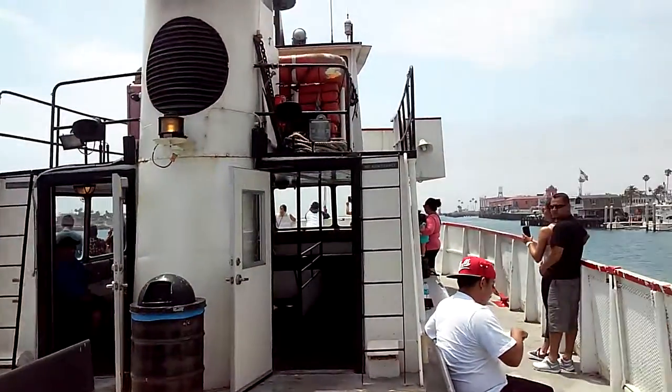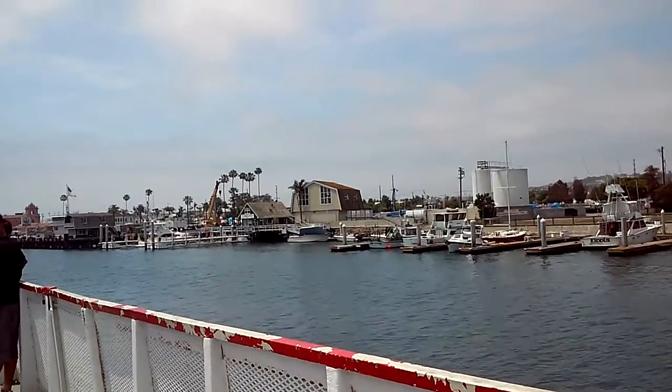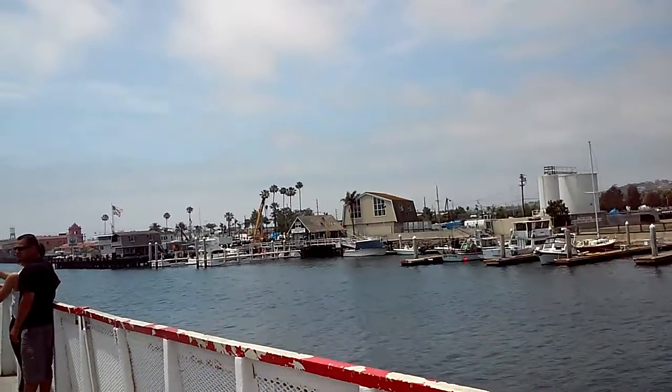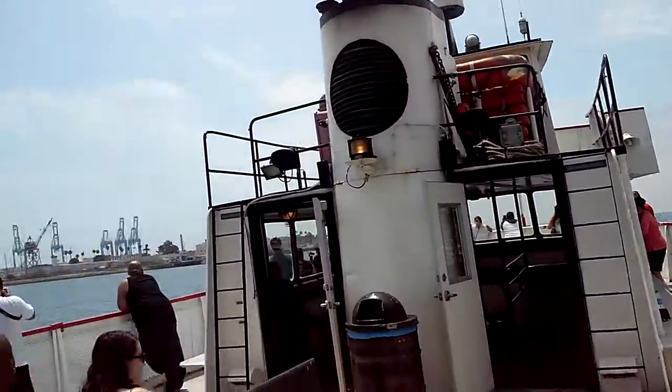Coming up here on the right, you can see this boat at the fuel dock. This is the Yankovich fuel dock. This is where all the commercial vessels get our fuel, such as us. Also the big tugboats and these fireboats.